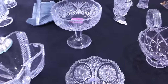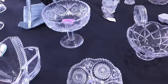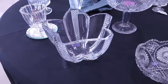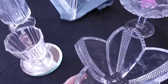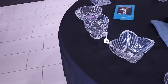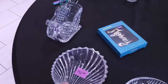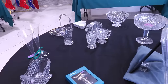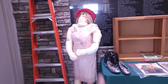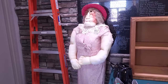Here's that table of glass we saw from a distance. That is actually cut, but it's newer cut. It's not American Brilliant cut. Some newer cut can have a bit of value to it. It's just not really what I love to deal with. So I'm always looking for the antique cut glass or the American Brilliant period cut glass from the 1800s. And I don't see anything on this table we can't live without. She's amazing. She is full size. Like, she's my height. Like, we're eye to eye. Love her.